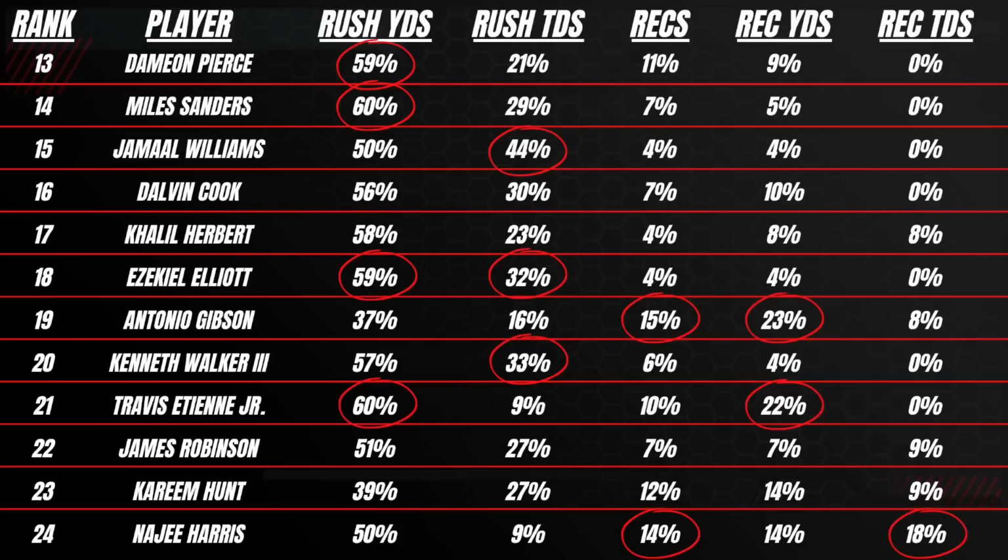Miles Sanders is a guy that I would also look to trade right now. Jamal Williams, I'm looking to trade. Dalvin Cook, I'll go for. Nothing really stuck out here for us. Pretty even with rushing touchdowns and rushing yards there.